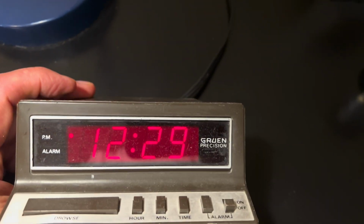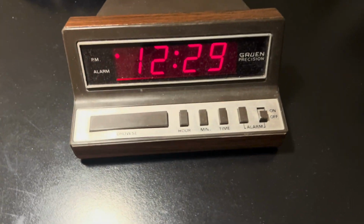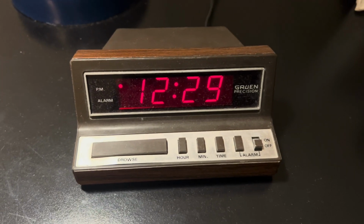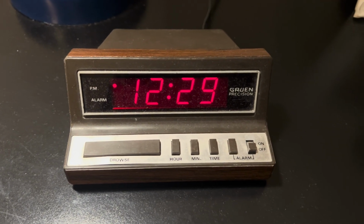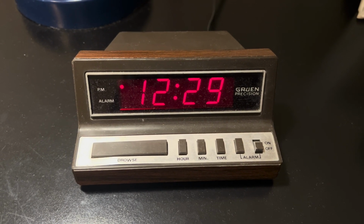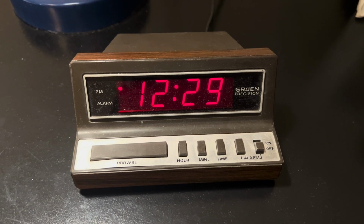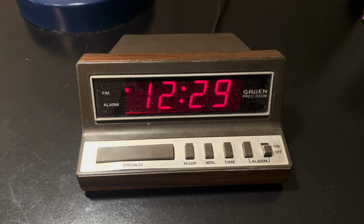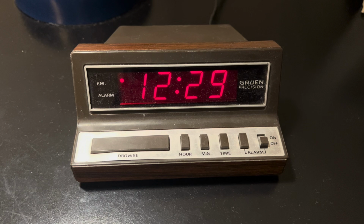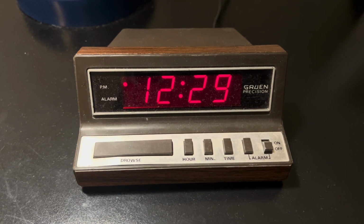The only weird thing it would do, and we have this inside joke in my family, is that at times the time will speed up on its own. It will eventually be 20 or 30 minutes ahead, and you have to fix it. That's how I ended up in this location, because my son was getting annoyed with it. However, when I use it, I don't have that problem.